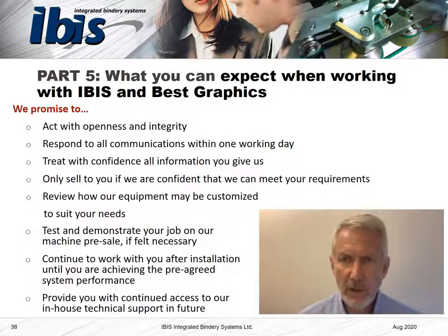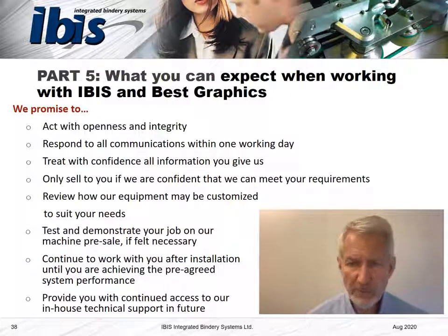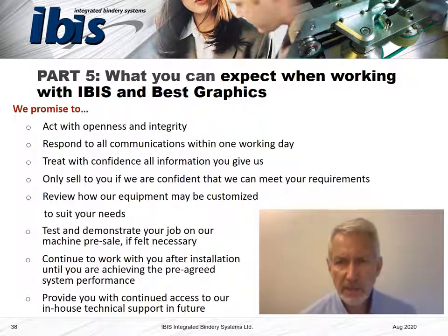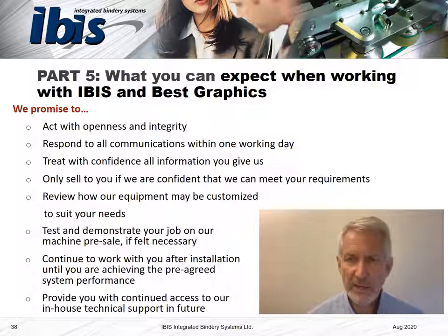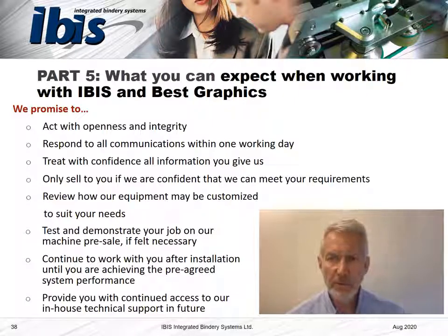Lastly, just a few words about what you can expect when working together with Ibis and Best Graphics. Firstly, we will always be open with you and respond with integrity and respond promptly as well. We will treat any information you give us confidentially, and we will only sell to you if we are confident that we can meet your requirements. We are prepared to customize our systems and to come up with new solutions to meet your requirements, and we will always test these solutions before we ship to you, and of course we will work with you after installation to ensure your continued success.